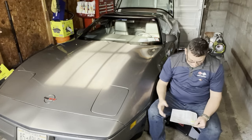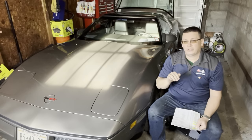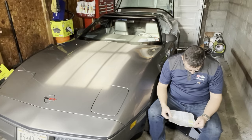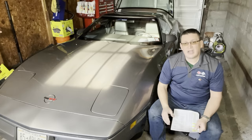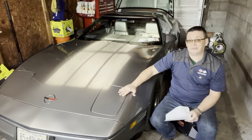I took a chance and I just got the AC charge. Cost me $100. I brought it over to a local shop. Ice cold air. So it was well worth it. I got that done, and then we started to drive the car a little bit.